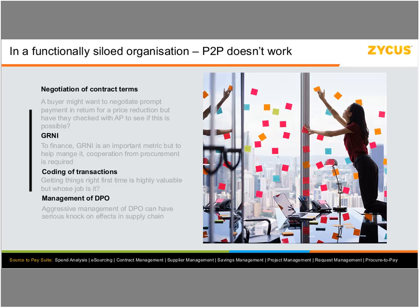Coding of transactions. Again, this is a very common situation where accounts payable will say, if we implement purchase to pay, we'll be able to cut our operational costs by 50%, let's say. We can reduce the size of our AP team very significantly.